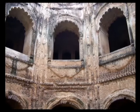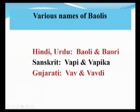Here is yet another Baoli from inside, and see the construction here. Stone is not used, stone is not cut, but everything is built of bricks. And these elements reflect the kind of Mughal arches, which are multiple arches. But these elements, which are compressed inverted domes, are an element of the Sikhs. That means even Sikh influence was coming into the construction of these Baolis.